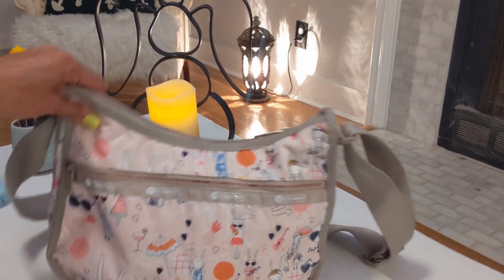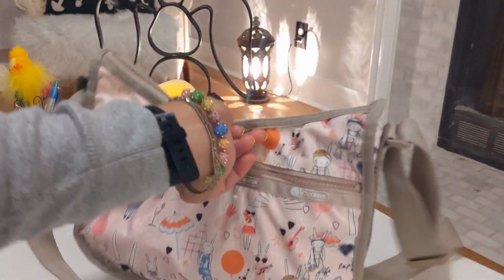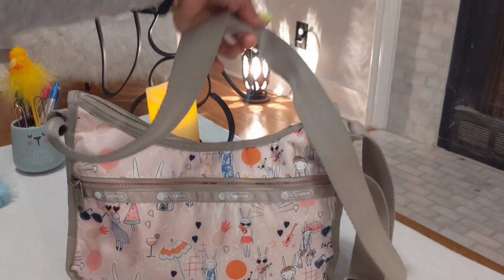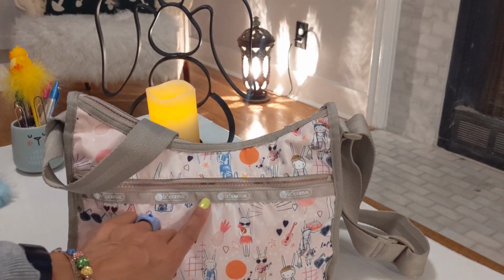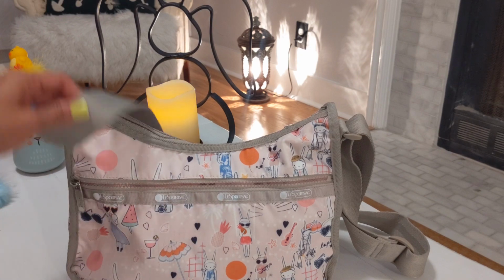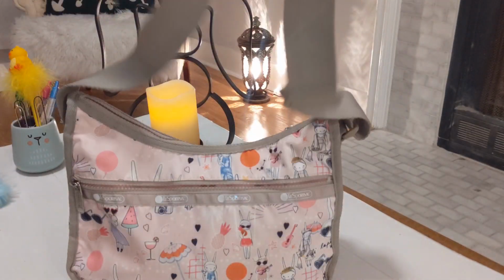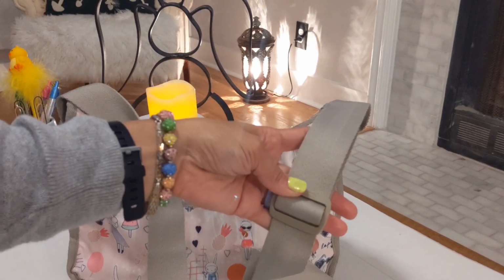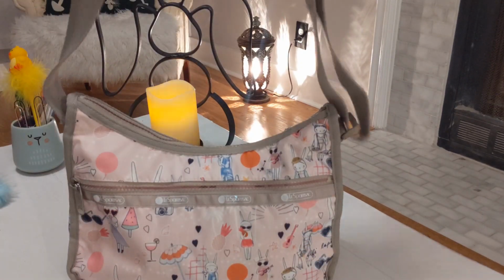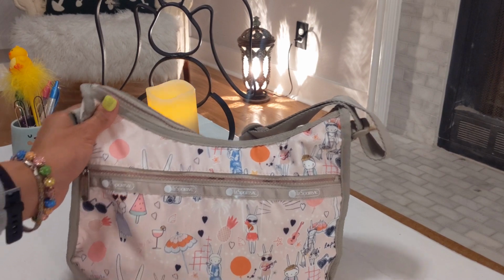So this one in the front and then this one in the back. And if you're familiar with Lesportsac, they all have their trim, and it has the brand right there. And then it has a webbing strap. This strap is completely attached. It is adjustable. You see right there. So this is the bag that I'm going to be doing for what's in my bag today.